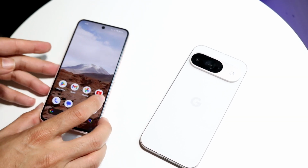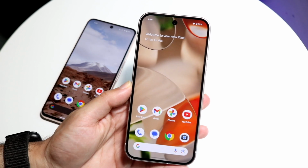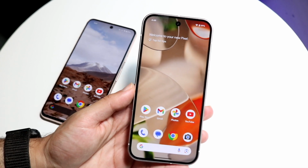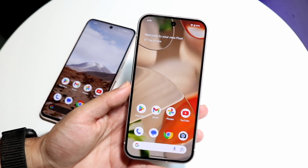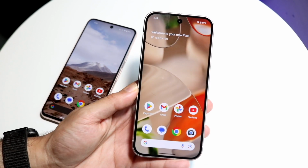Whereas the Pixel 9 is also slated for 7. So this thing is also still going to be here for quite a bit of time. But this one is probably going to get a year extra of software updates than the Pixel 8 when it comes down to it. So from that side, that kind of covers it.